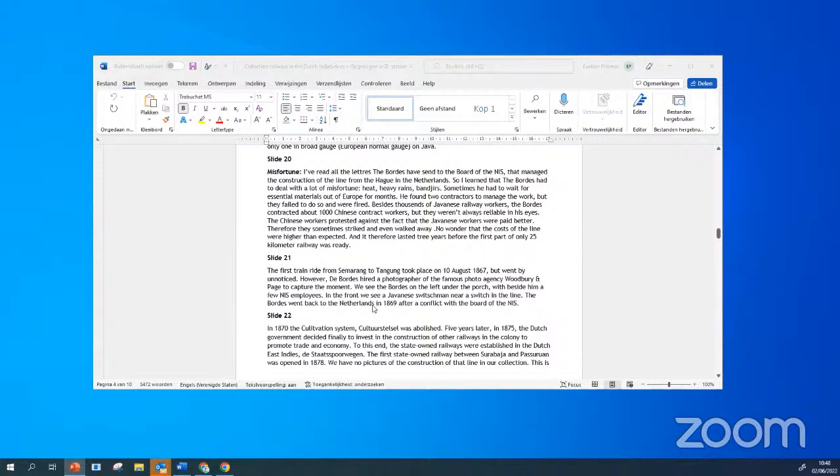We see the Boarders on the left under the porch, with beside him a few NIS employees. In front, we see a Japanese switchman near a switch in the line. The Boarders went back to the Netherlands in 1869 after a conflict with the board of the NIS.